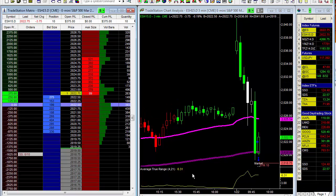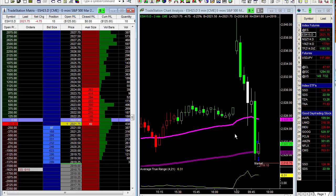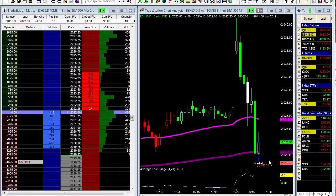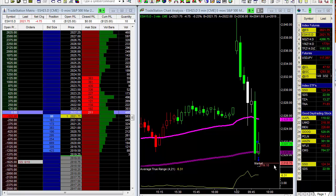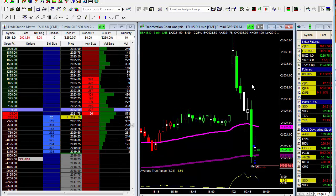All right, and we're looking at a 4-bar ATR, average true range, to get me real close to price to show me what I can expect out of this trade. Right now the ATR is 6.31, which we'll round to 6 points, which means I'm looking for a 6-point move up from here, and my stop is rather small. It's below the low of the day. Okay, so we're going to watch this.